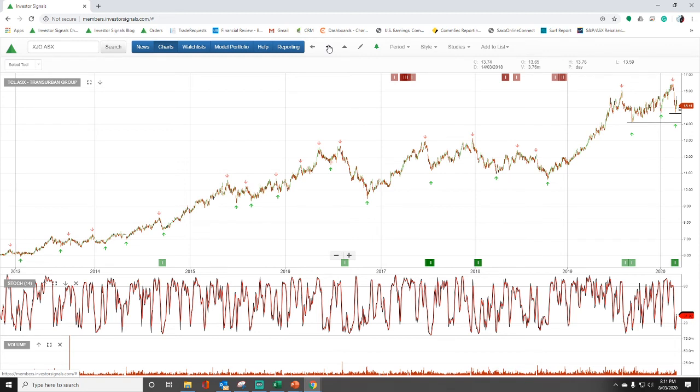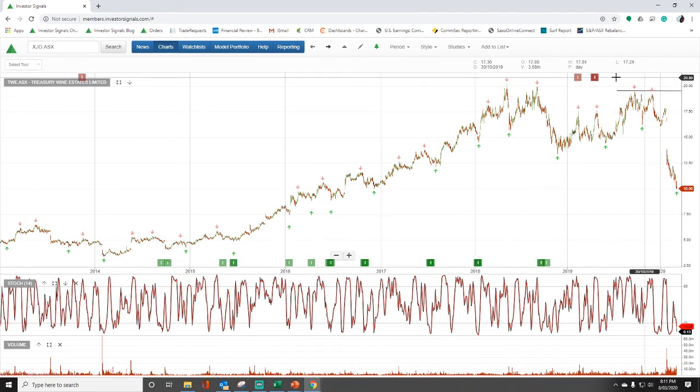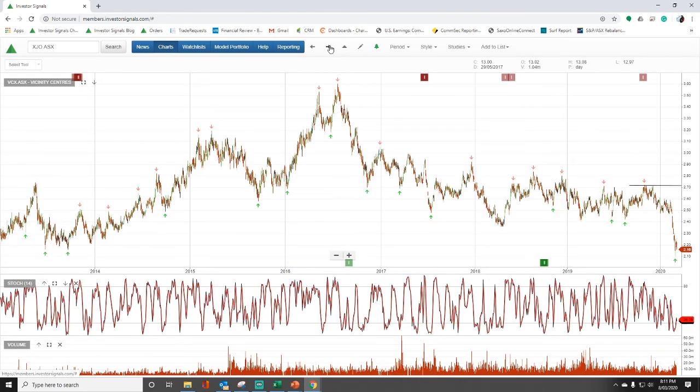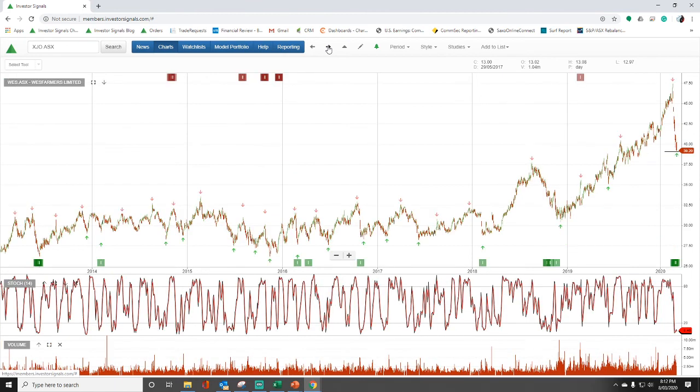Transurban Group at around $15. This looks attractive. So owning it around here and selling covered calls makes sense to us. Telstra Corporation around 350, looks like it's finding support. Treasury Wines is under sell conditions, and we've avoided that. Maybe down at around these levels, it's starting to look cheap enough to think about, but we'll revisit that on the blog. Vicinity Centres under sell conditions, not doing it there. Westpac, again, my preference is to maybe look at that global bank ETF, but Westpac and CBA may be getting down to levels where you want to start thinking about them.